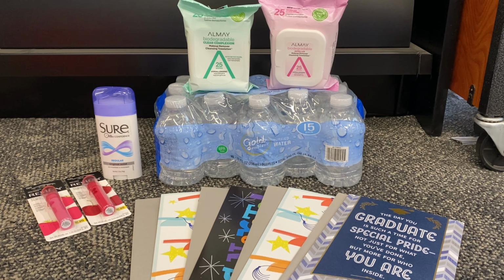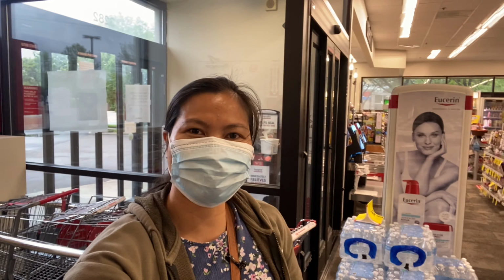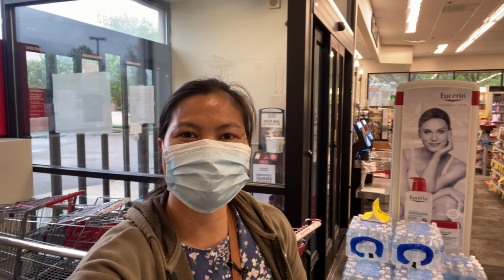So the total amount of all the products that I got in CVS, guys, is $20.23. Total coupons used is $16.05. So total after coupons is $4.18, but I earned $2 extra bucks from Sure and $5 extra bucks from Revlon, making my final cost free plus a $2.82 moneymaker. So awesome, guys. So I grabbed all of those items for free. So that's it all, guys.